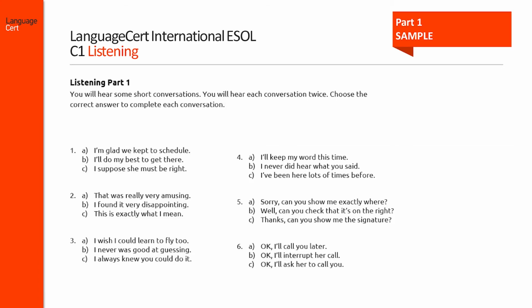This is a sample of Part 1, where candidates are asked to hear 6 short, unfinished conversations and choose the most appropriate completion or continuation. They may be asked to identify context, meaning, or function. The task may expose candidates to idiomatic expressions, colloquialisms, register shifts.